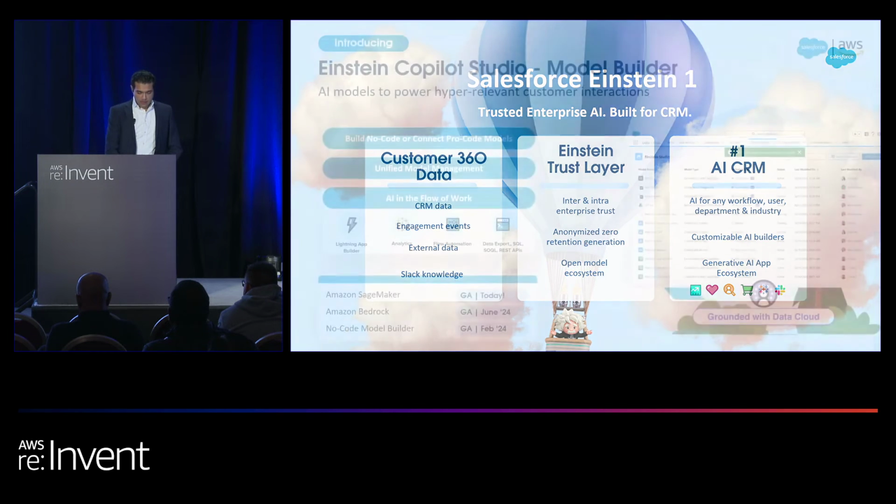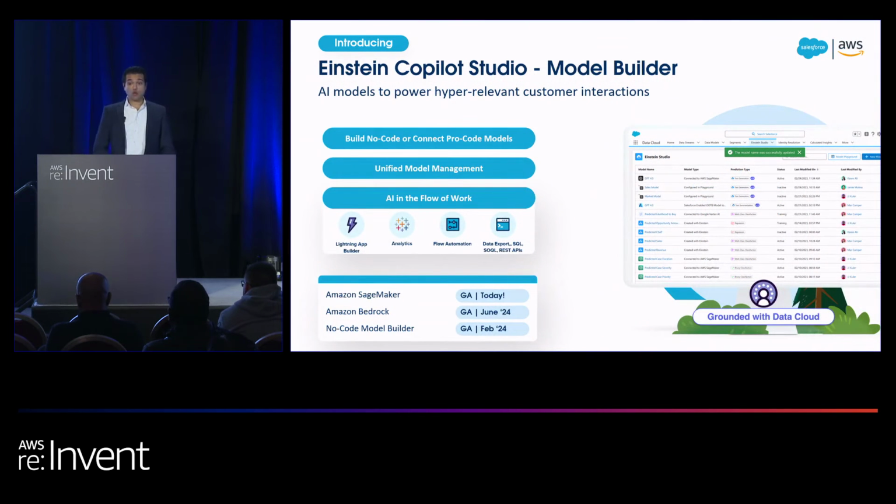Now, we also introduced the Einstein Copilot Studio Model Builder as part of our Dreamforce conference in September. What this lets you do is bring in AI models from leading AI platforms such as SageMaker into Salesforce, and you can create your own models as well in a no-code fashion, which I'll talk about in a little bit. You can train your models with your Data Cloud data on SageMaker with no ETL required. And then you can bring it back into Salesforce.